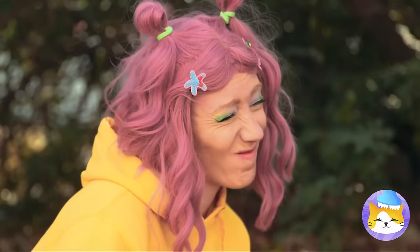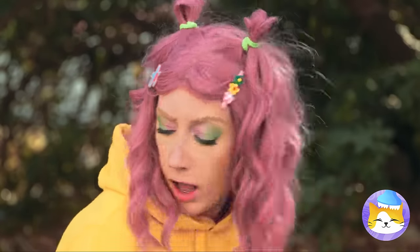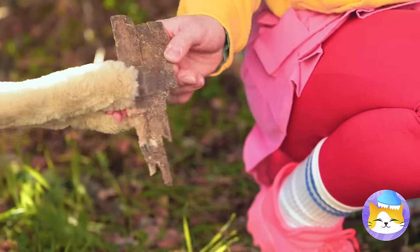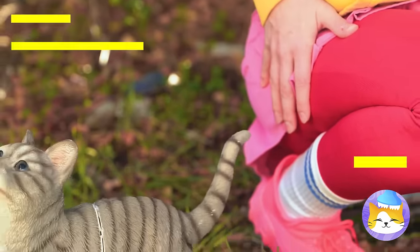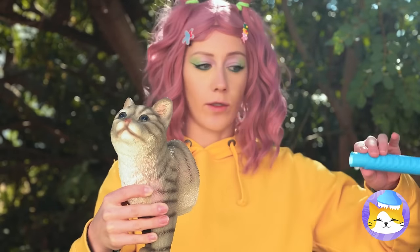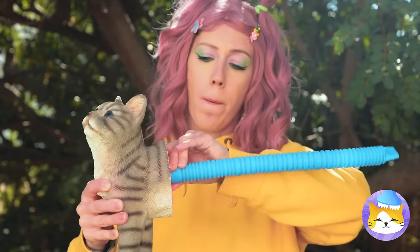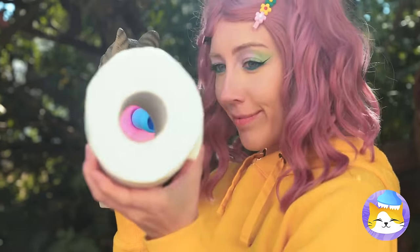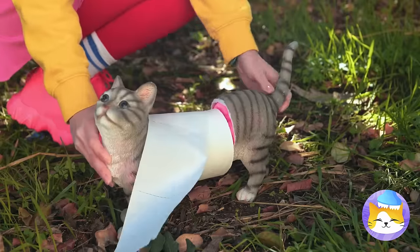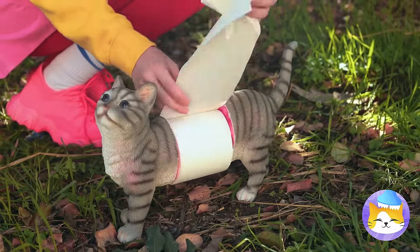Uh-oh, she's gonna need some TP. I don't think those are gonna cut it. A cat figurine? Well, grab a pop tube. And it could be the perfect TP holder. Wow, this cat's on a roll. Or is it the other way around?